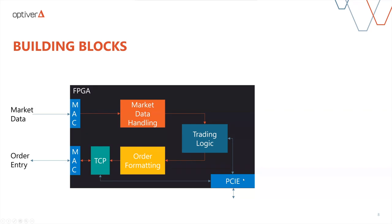One element I didn't touch on is PCI Express. We still do make use of this, and we make use of this for status and control. So we will still have a software application running on a traditional server above us, but that's used for a couple of reasons. One is making sure that whatever logic you're doing here, the kind of orders that you're sending back to the exchange look sane and sensible, but as well control. So when does it make sense to turn this thing off? Do we want to do more configuration on what kind of multicast groups we let through? That kind of thing.